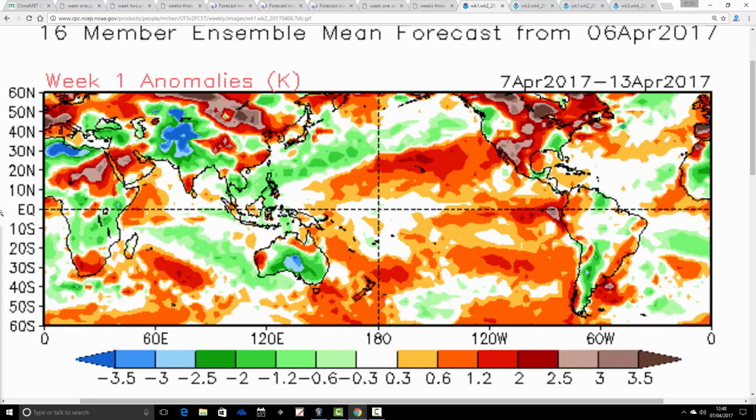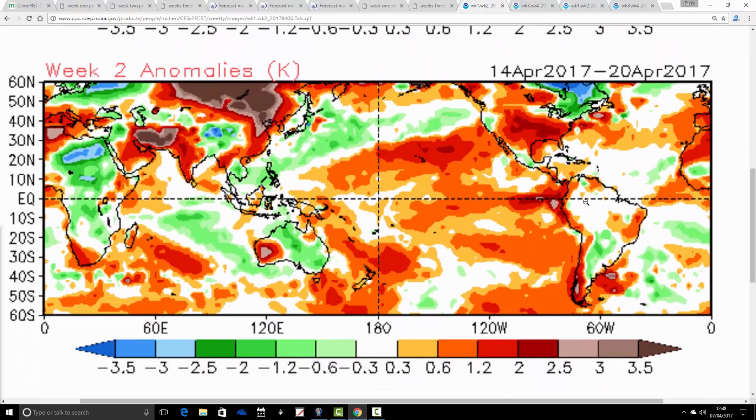Let's have a look at the temperature anomalies. So the coming week, very straightforwardly warmer than average. Both the JMA and the CFS are in agreement with that. We're going to have another pretty mild week coming up.